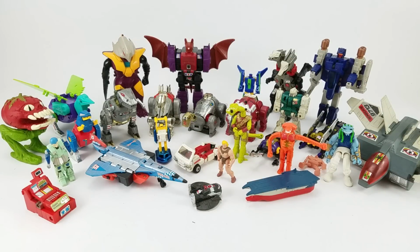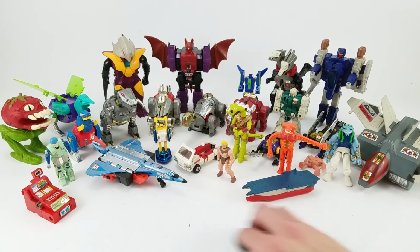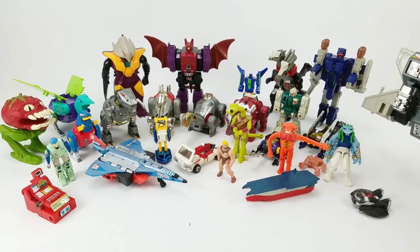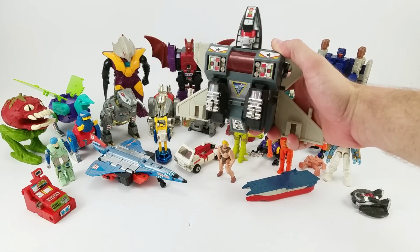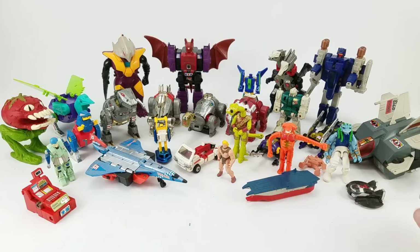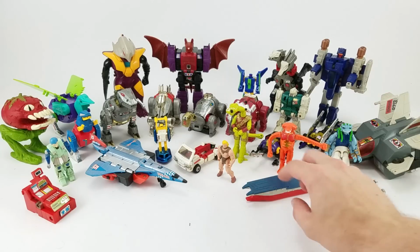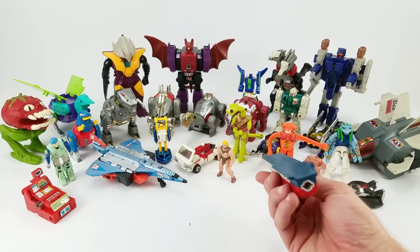As you can see in the photo, we've got all kinds of stuff here. We have Gobots. This is the Renegades combiner, I guess. It's like the battle armor suits that all connect together, and then they form a big sort of Devastator connector. There is Robotech stuff. This is the arm.